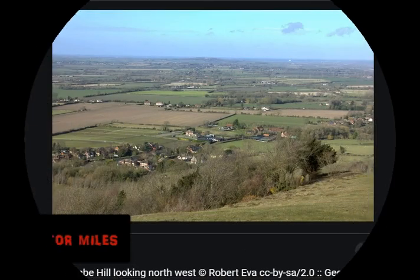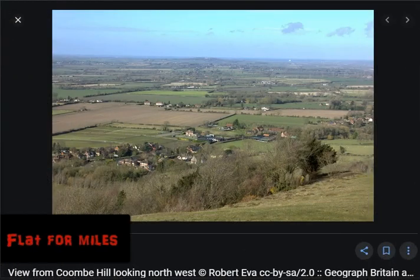You know me, I like my Silbury Hill and my Avebury, but if you had to ask me which would be my favourite place, it's here, Coomb Hill. You can see so much from here on a good clear day. I'm not saying this is, well, just say this is Newbury.